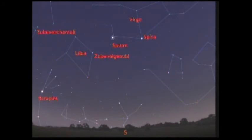So Zubeneschamali is the northern claw. Saturn is also just above a line between the other main bright star in Libra, Zubenelgenubi, and Spica. So another great thing. This is the southern claw. And they're called the northern and southern claw because the entire constellation of Libra used to be part of Scorpius, which you can see to the lower left of Libra.